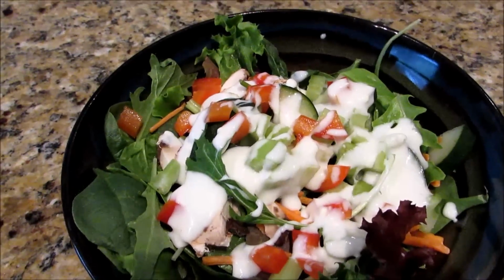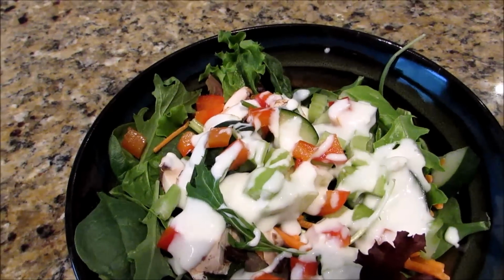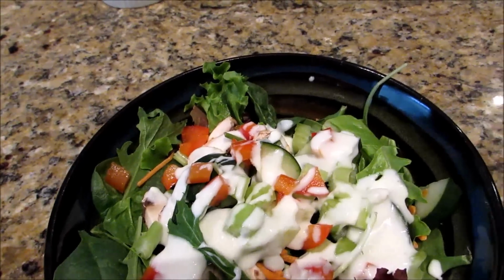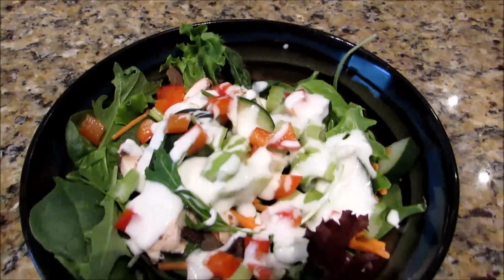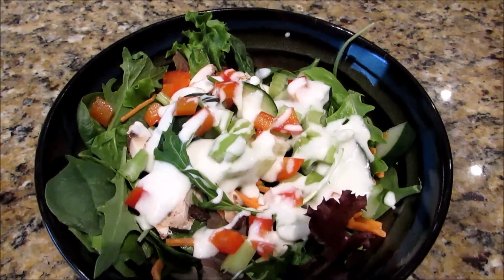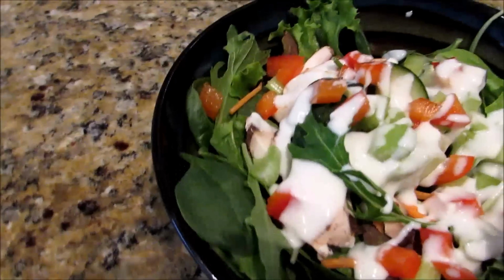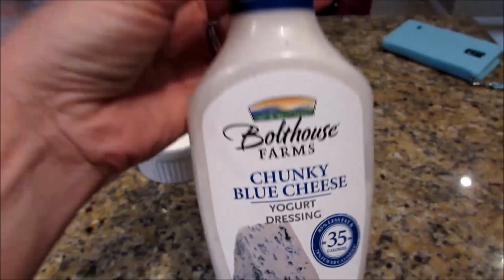I have a salad with all of the usual 0 point suspects: lettuce, celery, carrot, red pepper, mushrooms. Oh, I haven't added my tomatoes yet. Eventually we'll have tomatoes. And cucumber. I have 1 point worth, or 30 grams, of the Bolt House. I'll show it to you. The Bolt House Farms Chunky Blue Cheese Yogurt Dressing.